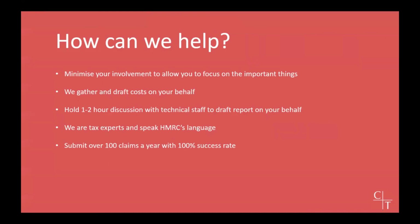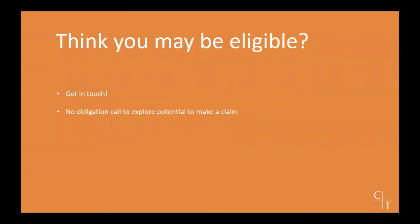Our supporting report has been designed to provide HMRC with the exact amount of information they require to assess the eligibility of the claim. First and foremost, we are tax experts. We speak HMRC's language. However, we have extensive experience across all industries to be able to translate your technology into their language. So what should you do if you think you're carrying out qualifying activities? Please get in touch with us. We can set up a conference call to discuss the company's activities and determine whether there's scope to make a claim.